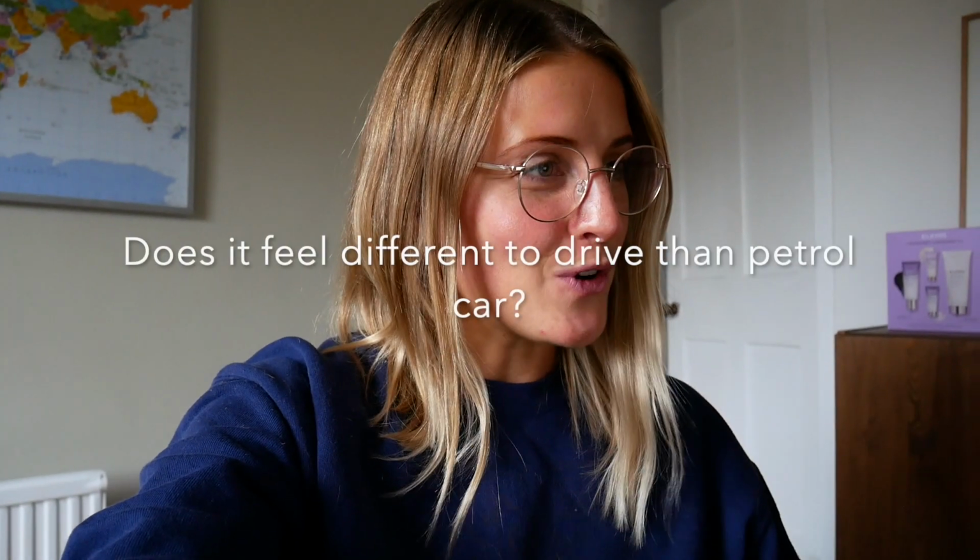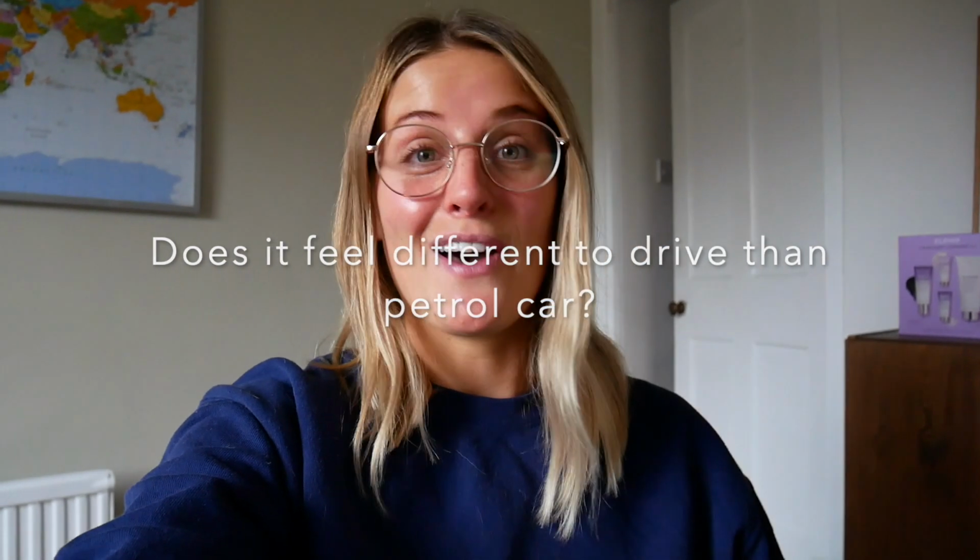Does it feel different to drive than a petrol car? Yes, it does. It feels so light and it just glides along the road. It almost feels like a go-kart, like it's just stop and go. And I know that obviously it's an automatic, so there's that element to it as well, but it just glides. I love it. It was so nice to drive.